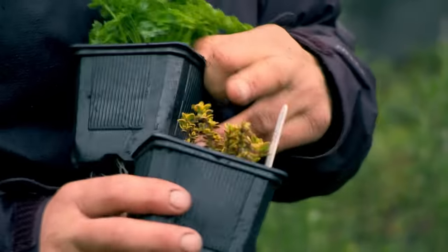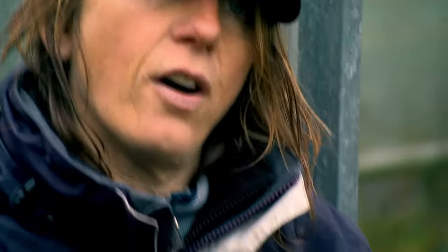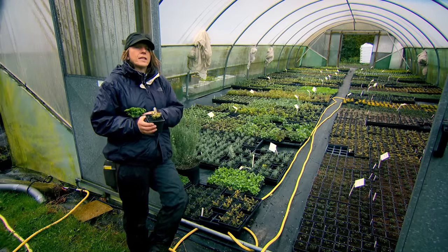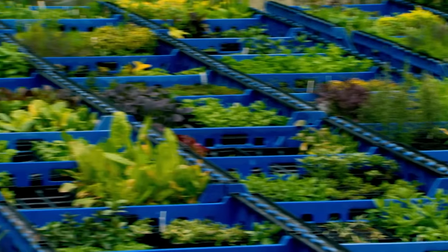Not all things smell, but obviously, if you think it's one that's going to smell like lemon thyme, it should have a nice, fresh lemon scent. And obviously, the final one is taste. You can tip a bit off and taste your herbs, and you can see what they taste like then.